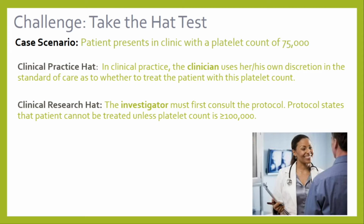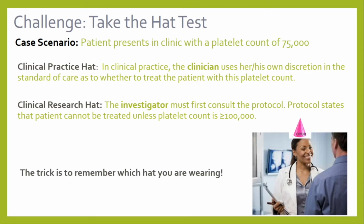So what do we do in this situation? The investigator can't treat that patient, can they? The trick is to remember which hat they're wearing. And the only thing to come between these two hats is this, my little hat trick. It's famous.